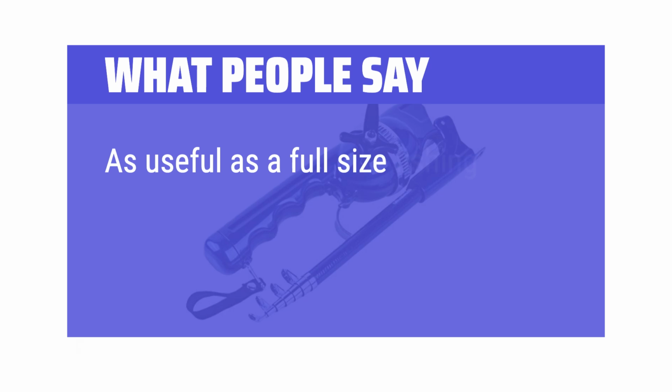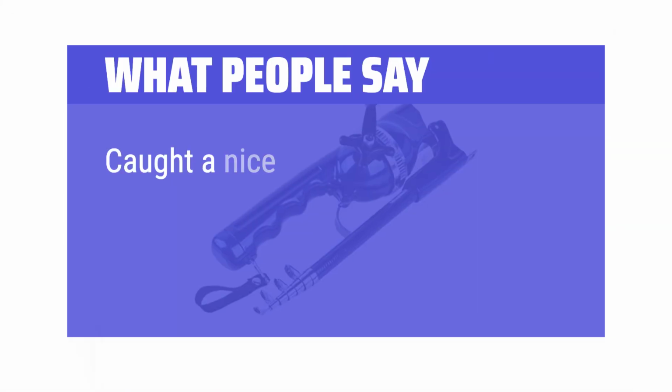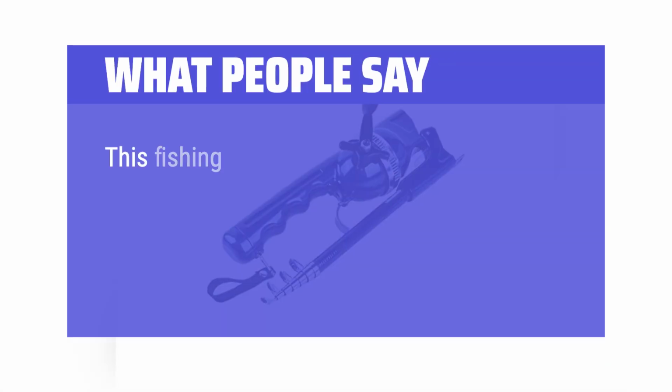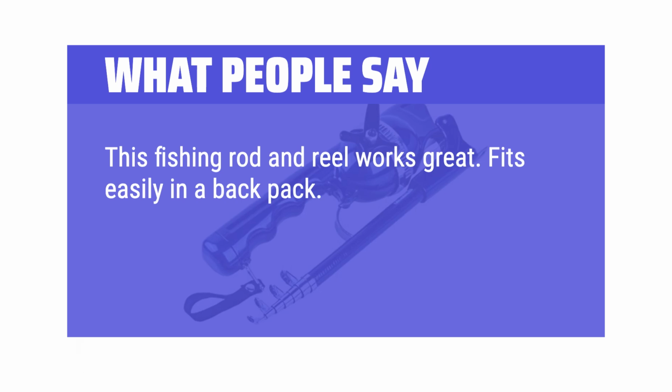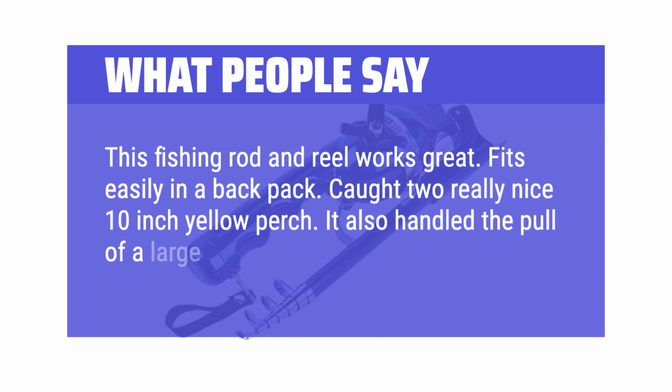What people say. As useful as a full-size fishing rod and reel, but stores easily. Caught a nice 22-inch bass with it last weekend. This fishing rod and reel works great. Fits easily in a backpack. Caught 2 really nice 10-inch yellow perch. It also handled the pull of a large snapping turtle.